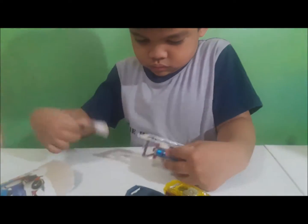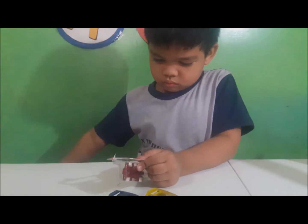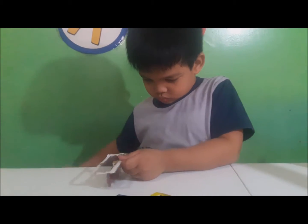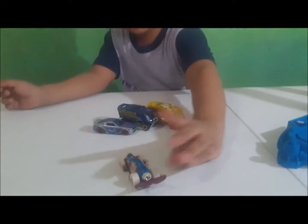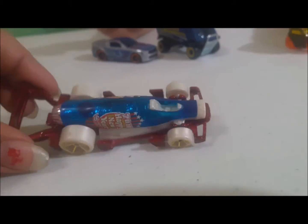Last car. It's the Happy New Year car. Yeah. Wow. Show them. Can we see it? Cool, no? Yeah. It says 2017. Happy New Year. Hot Wheels. What's that? It's like a bottle.